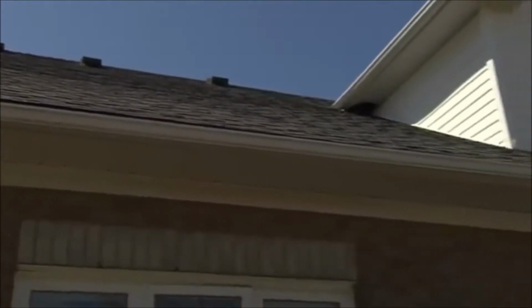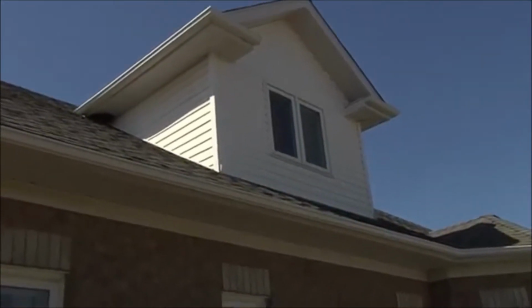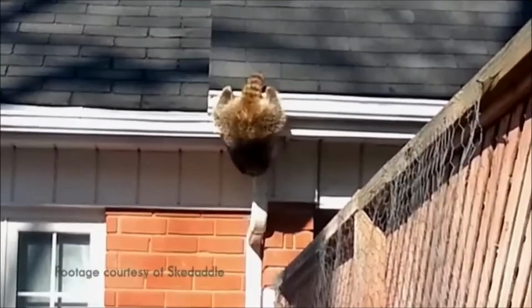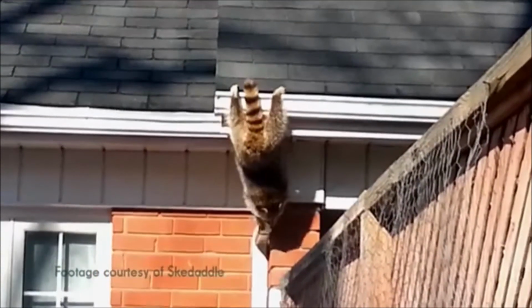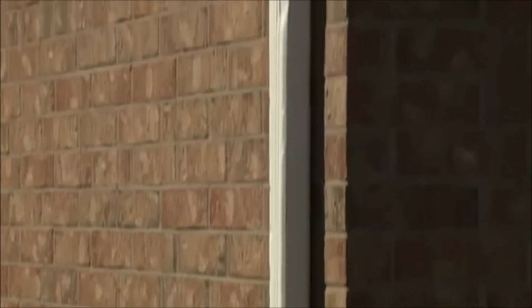Now that the animal knows that aluminum is weak, this downspout, that little L-shaped piece, raccoons will climb that downspout, sit on the top there, and actually rip that aluminum right down, and right back in the attic they are.